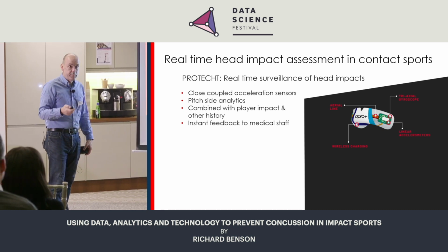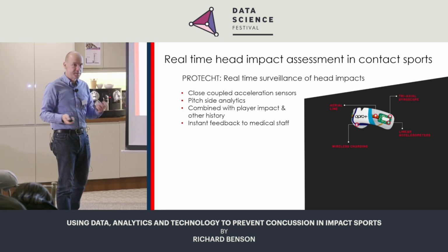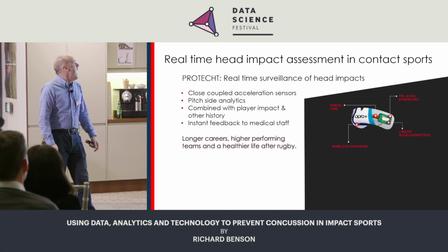And also it'll stop the French just claiming they've got a knee injury and calling it a head impact, which, I don't know who follows rugby, but that is just bloody outrageous.